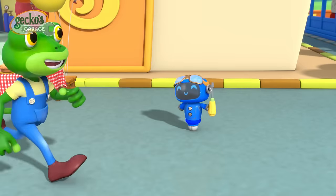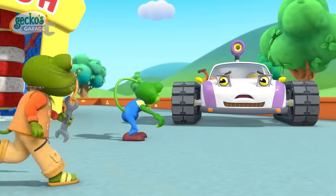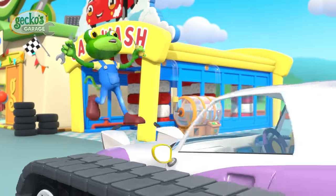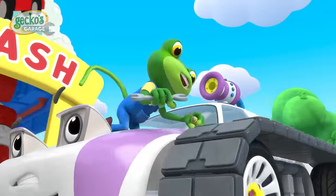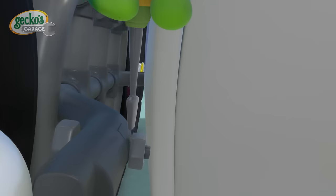Pick up your tools and say this rhyme. At Gecko's garage, it's fixing time. That's it, Gecky. Climb on top, and use this wrench to make it stop. These crawler tracks roll round and round. We'll take them off. Slow slide down.